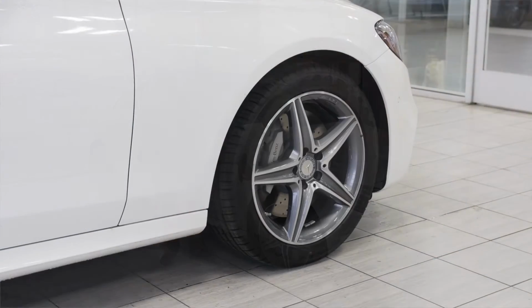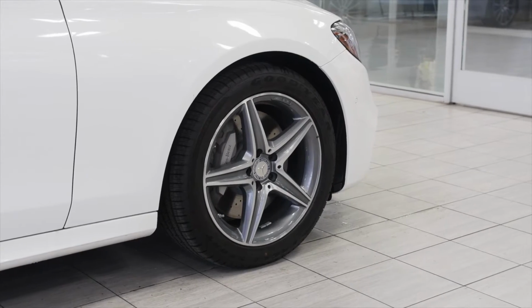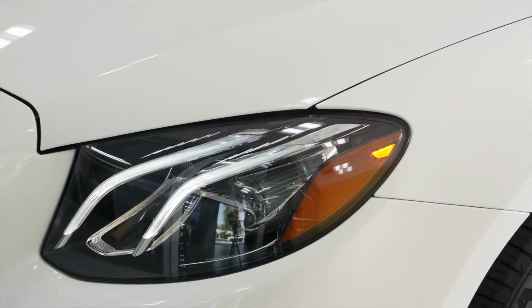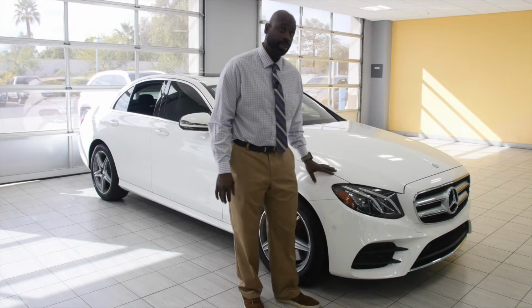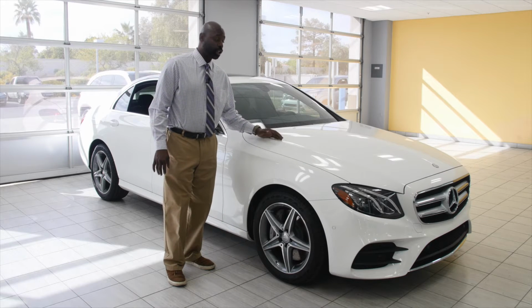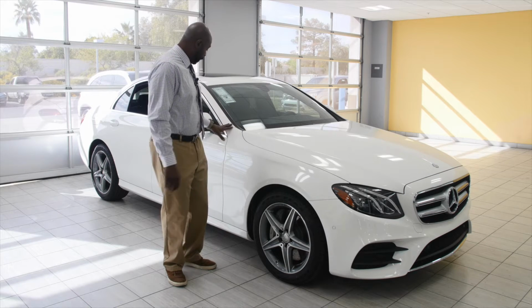It has the 18-inch AMG 5-spoke wheels. One of the big changes with this vehicle, it has the dual torch headlamps for daytime running lights. And then you have the parking pilot system. Now, that's a little bit different than the previous setup. This car will park itself. And the car does everything, the braking as well as the steering. We can demonstrate that later.